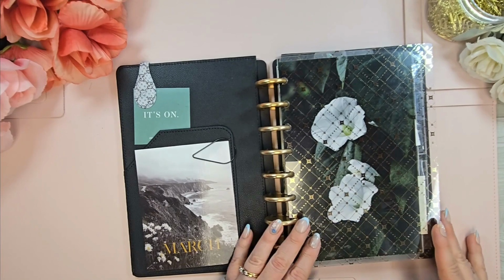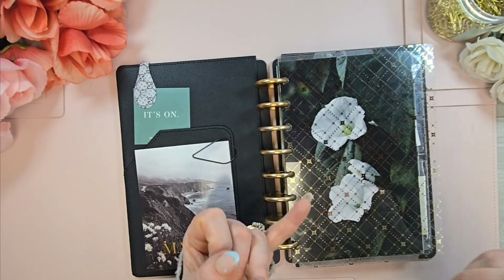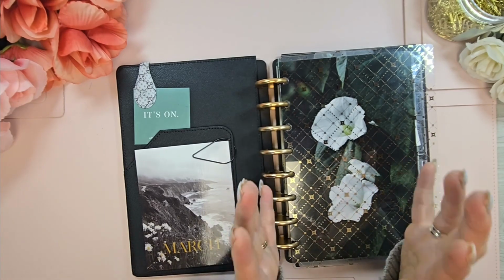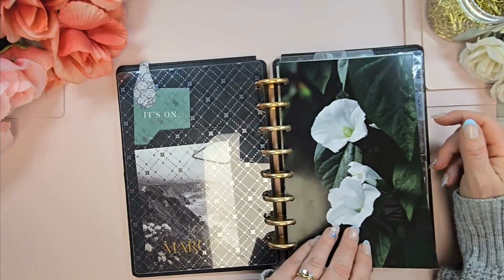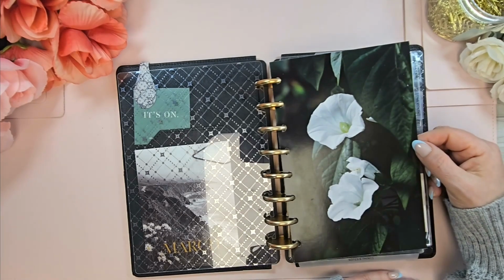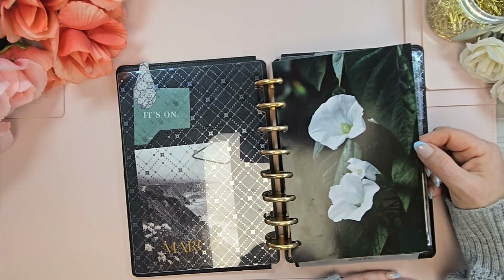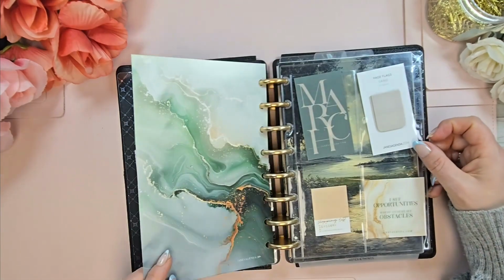All right. So briefly, I use monthly, weekly, and daily pages in here. Mostly I'm in the weeklies. And I have a couple other things too. The Jane's Agenda dashboards, they are just stunning. They are such high quality. I really haven't come across another brand that offers dashboards like they do, or really truly an aesthetic like they do. And that's why I'm so in love with it.